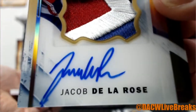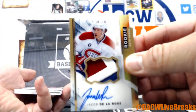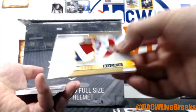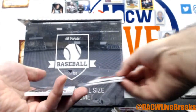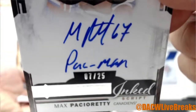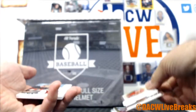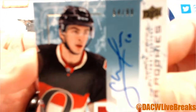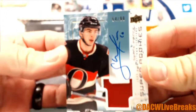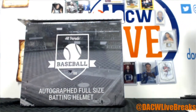About a Jacob Delarose three color patch on card auto out of 15. And then a Max Pacioretty out of 25, Pac-Man inscription. And how about a Shane Prince relic auto out of 99? There you go. That's the card portion of your break.